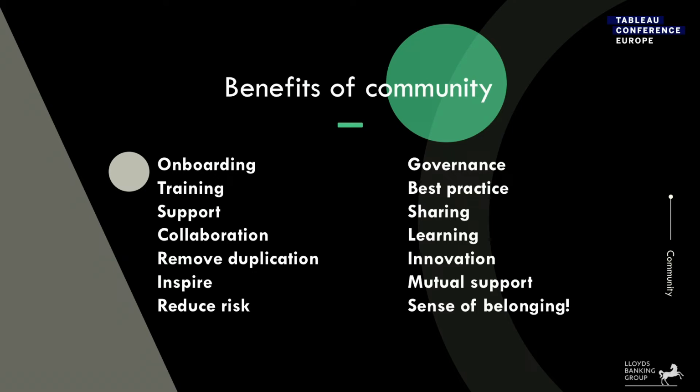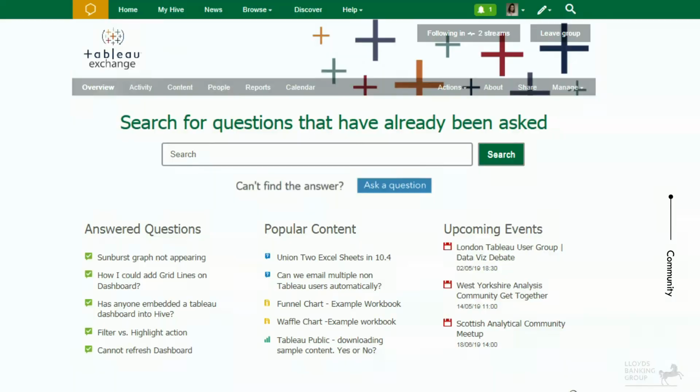Mutual support's a really good one for the team. So my teams really enjoy collaborating amongst themselves, but when you broaden that community out and give that wider support network, it's extremely powerful. I think longer term, that can also help with staff retention as well. If you feel like you're part of something, it really helps you. One of the biggest barriers to learning is people's own anxiety and fears about failing. So if you've got a support network there, it really helps with that.